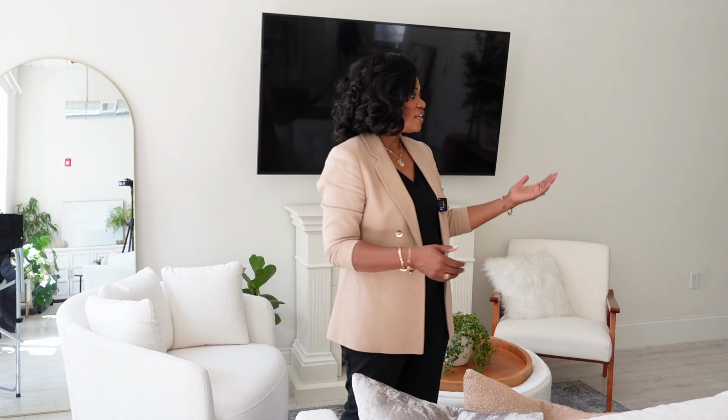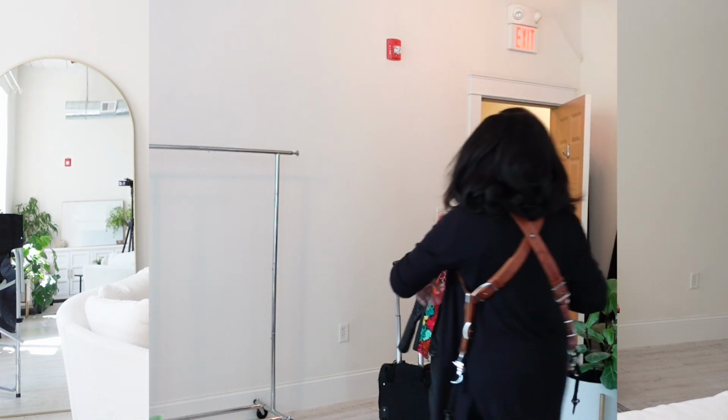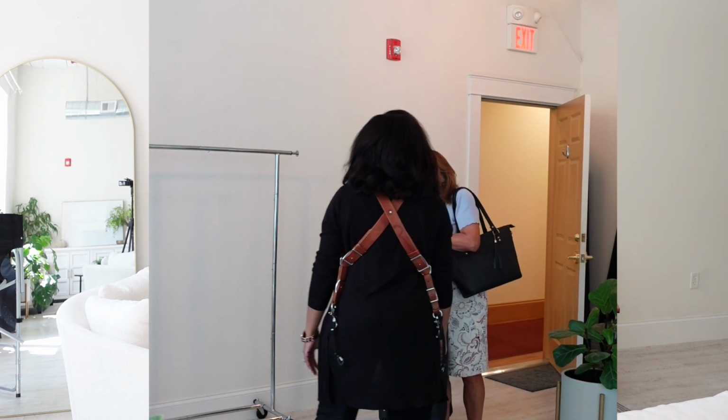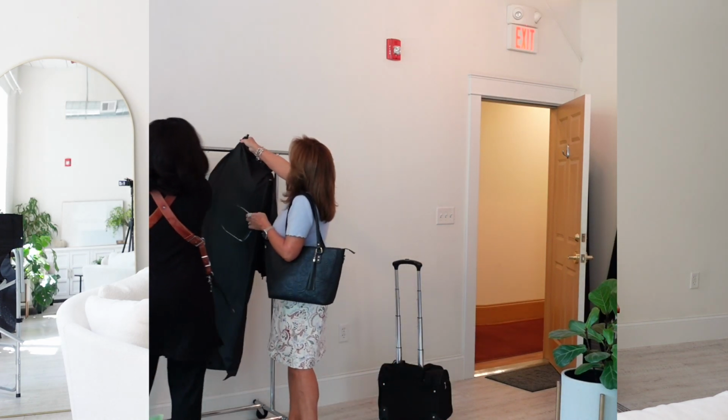So this first space that we're standing in, this is my welcome area. This is where clients will come in and put their things. I'll also have them get their wardrobe all hung up. We'll take their outfits out. There's typically a wardrobe rack just behind me. I'll have that all set. We'll get everything in order. I'll put together a nice flow for their session as well.